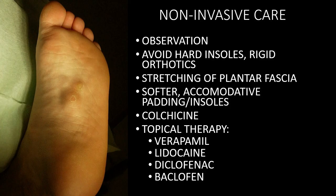I do reappoint the patients to be seen probably every 6 months or so for a reevaluation. I try to get some measurements obtained through the skin. I advise the patient to avoid hard insoles and any type of rigid orthotics. I do ask the patients to stretch the plantar fascia, and this can be done by active stretching typical to the programs that we would utilize for the treatment of plantar fasciitis.